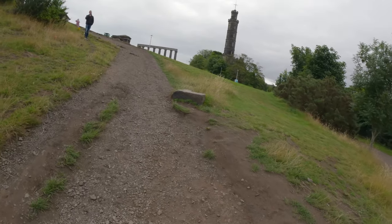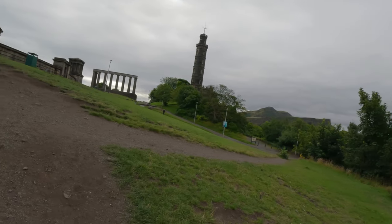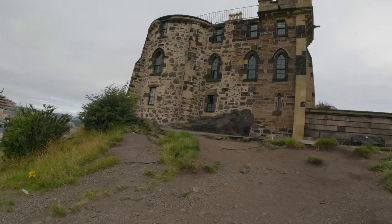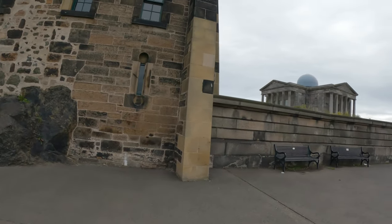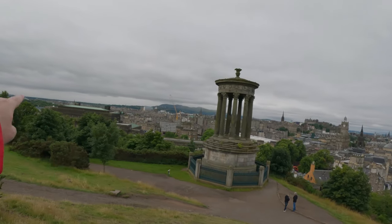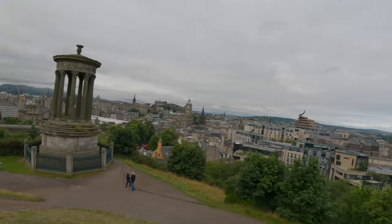So now we'll walk up this way. Definitely have good views around here. There's Arthur's Seat there. So there's one, two, three, four, five or six different, I don't know if they're monuments or, anyway, they're objects to look at. It looks like an observatory. And this is a good view here. Wow. So you see it all over. Arthur's Seat, all the way up there. And then you see the whole town. Very nice. I'm gonna use my camera to take a few pictures here.